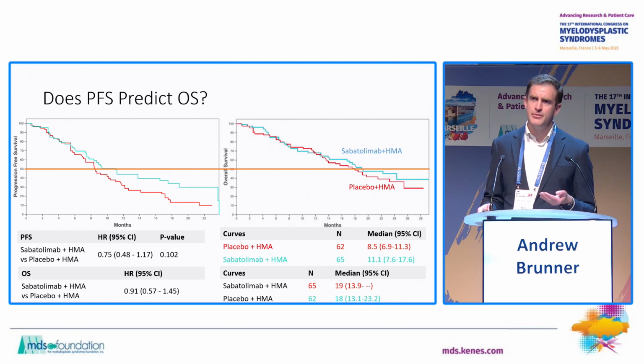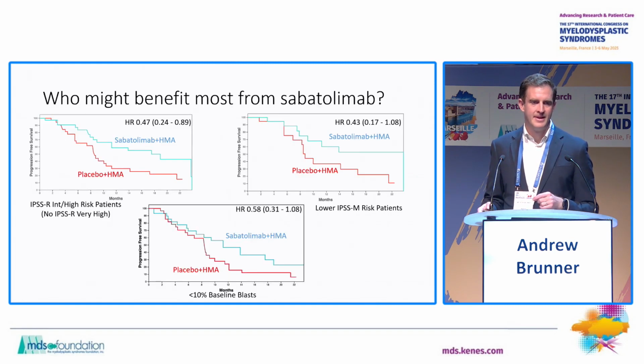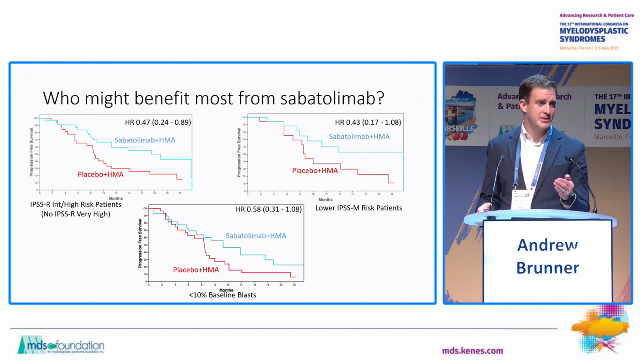So if you're using an immune therapy that you think might potentiate a response in responders, and you only have a 20% response rate, really you might need to wait for that tail before you know whether that is going to have an impact. Who might benefit most from sabatolimab, if there is a benefit? And this is the kind of thing that might then go into inform a phase 3 trial enrollment schema.